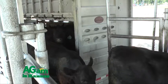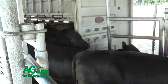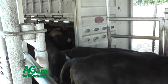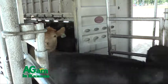And the last two things, understand heat stress and cold stress. Heat stress is more of an issue for cattle than cold stress is. But if we are looking at times of heat stress, we want to make sure that we keep the cattle rolling down the road, don't stop and let them overheat, and maybe we need to ship them at night.